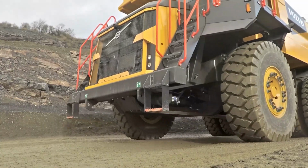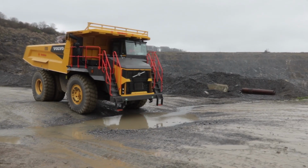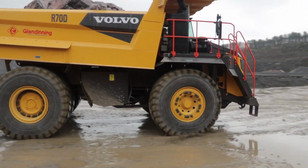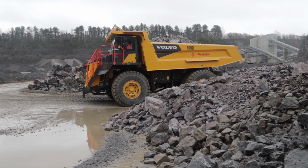The truck itself will be working on a single shift basis, but that's typically a 9-hour shift, 5 days a week. We would expect the truck over the course of 12 months to probably handle in the region of 200 to 250,000 tonnes of material from the face to the processing plant.